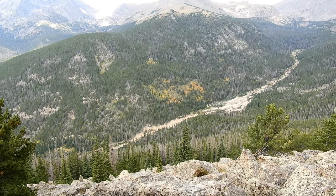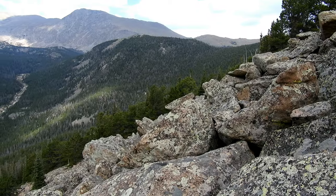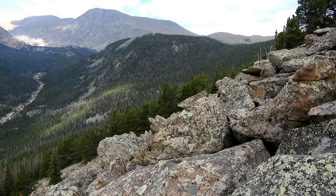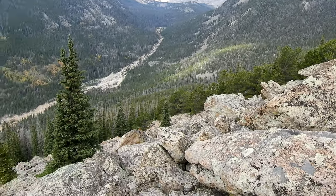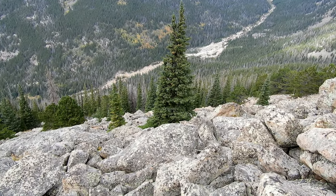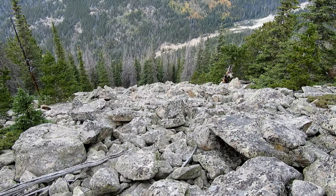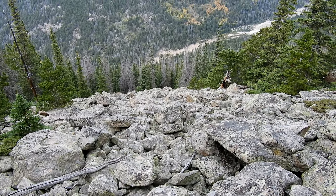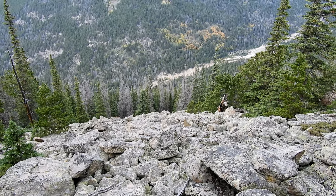I'm managing to avoid all the trees somehow. I've dropped down to about 10,800 feet, and it looks like the trail intersects at 9,800 feet. So that means I've got 1,000 more to go, straight down. And at the bottom of that rock slide, looks like I've picked up another big section of rocks. Oh, this is fantastic.